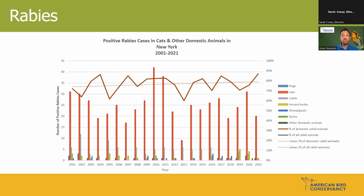So cats are continuing to represent a higher proportion of the total number of domestic animals that are confirmed for rabies. So clearly, we are not doing something with cats that we appear to be doing for other species. Again, dog control laws really help out for dogs, and they are lacking for cats. And this trend also is observed for cats as a total percentage of all rabid animals. There is an increase. So there is a definite need for addressing the rabies virus risks associated with cats.